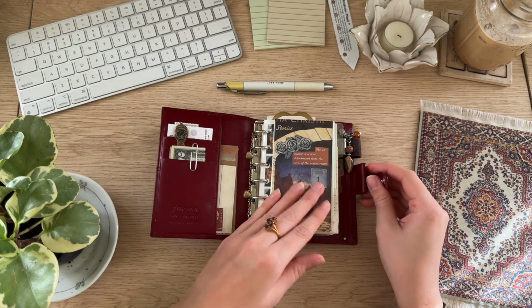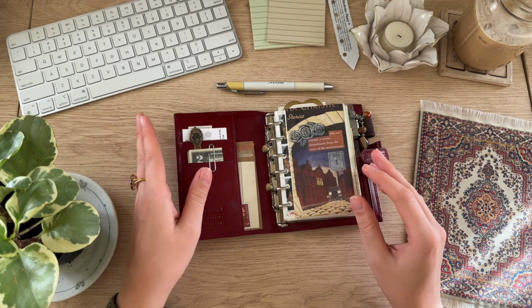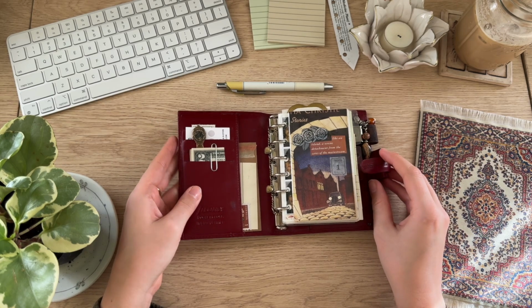So I really hope that was able to give you guys some good insight into whether or not a pocket size planner is right for you.